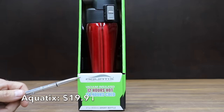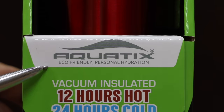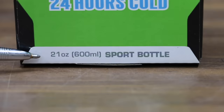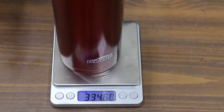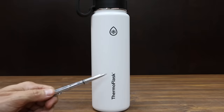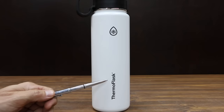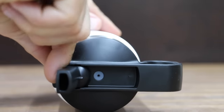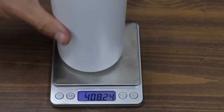At a price of only $19.91, is this Aquatix brand. Eco-friendly personal hydration. 12 hours hot, 24 hours cold. Double wall vacuum insulated. The Aquatix holds 21 ounces. Responsibly made in China. The Aquatix weighs 334.7 grams. At a price of $19.99, is this ThermoFlask brand, which holds 24 ounces. According to their website, it keeps beverages cold for 24 hours and hot for 12. Made in China. The ThermoFlask is the heaviest yet at 408.2 grams.